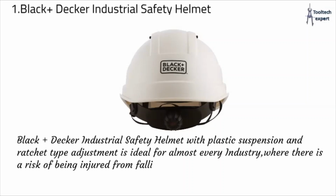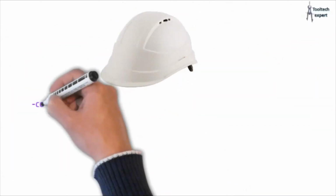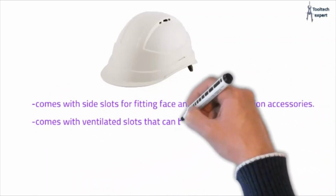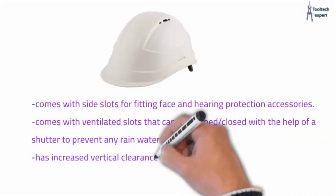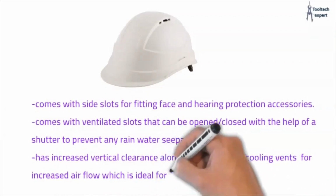is a risk of being injured from falling object or when working in an area of restricted headspace. This Black Tiger helmet comes with side slot for fitting face and hearing protection accessories. Comes with ventilated slot that can be opened or closed with the help of a shutter to prevent any rainwater seepage. Has increased particle clearance along with crown cooling vents for increased airflow, which is ideal for hot working condition.